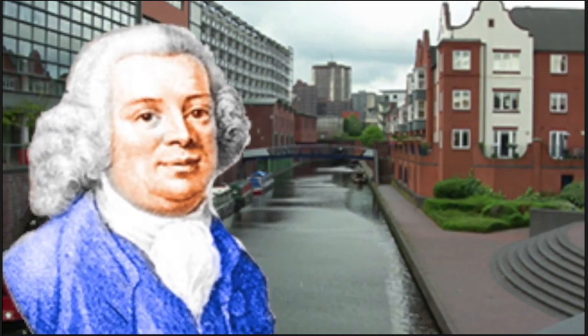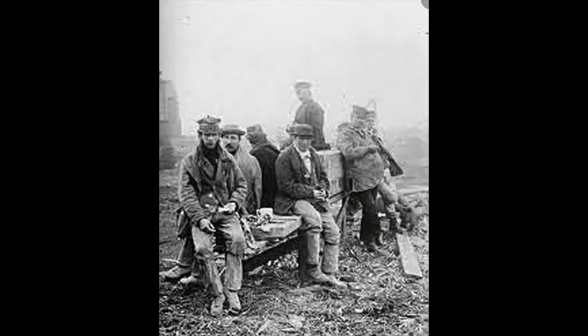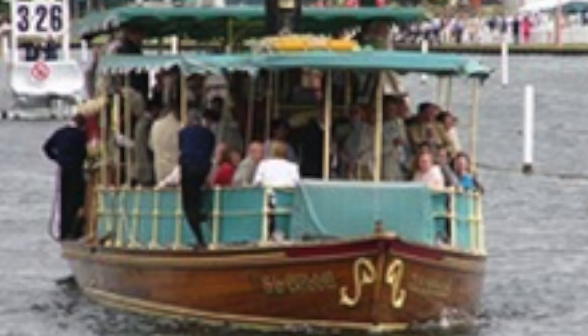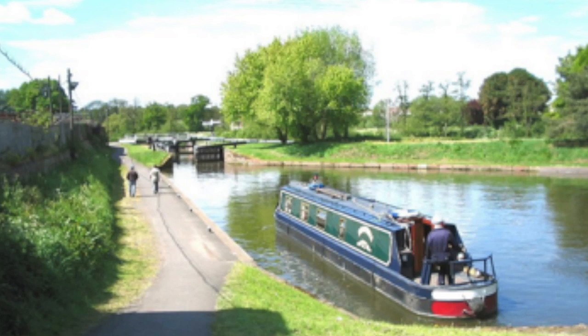And as we see the pleasure boats travelling up through Worcester today, we must remember that without the back-breaking work of these men who dug by hand the canals and built the locks and weirs that raised the water levels in the Severn, we would not have enough water at low tide to allow the modern pleasure craft to pass by.